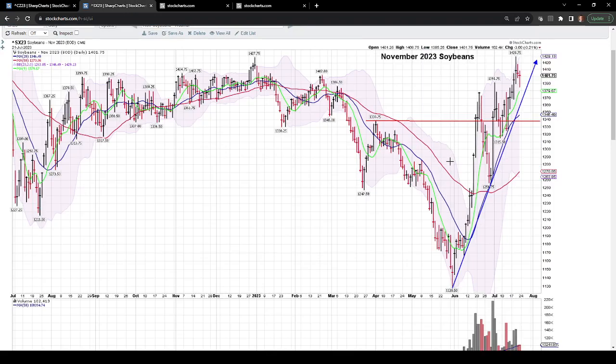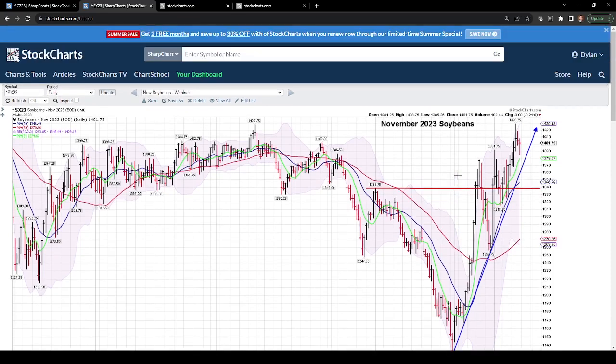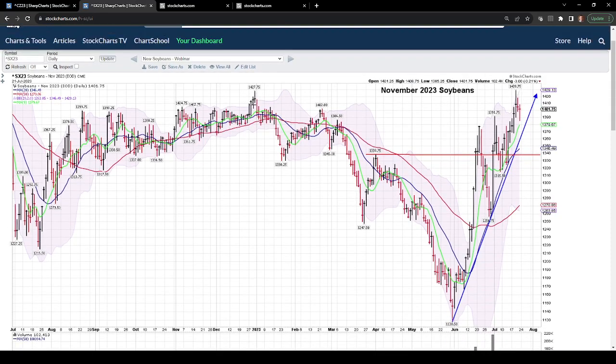Moving on to new crop soybeans. Extremely bullish picture here. We did have some profit taking at the end of the week, but we did hit that 1428 level from last year, which was the high on December 30th of 2022. That was the last trading day of 2022. So personally did sell some new crop beans at that level just because I think the trade wanted to see that hit, and it made sense. It's a good profitable level. So we did see some profit taking into Friday.